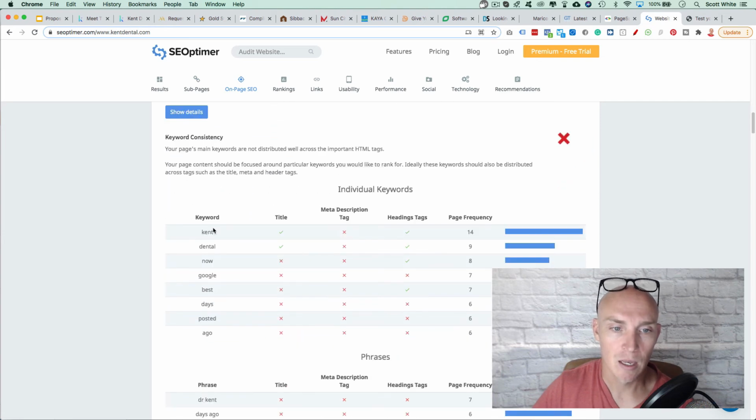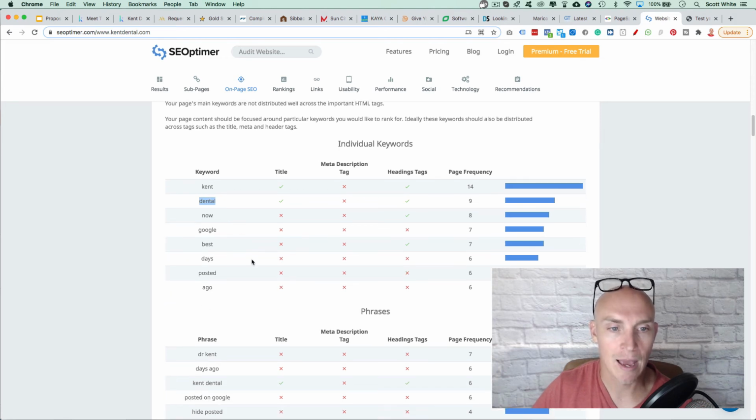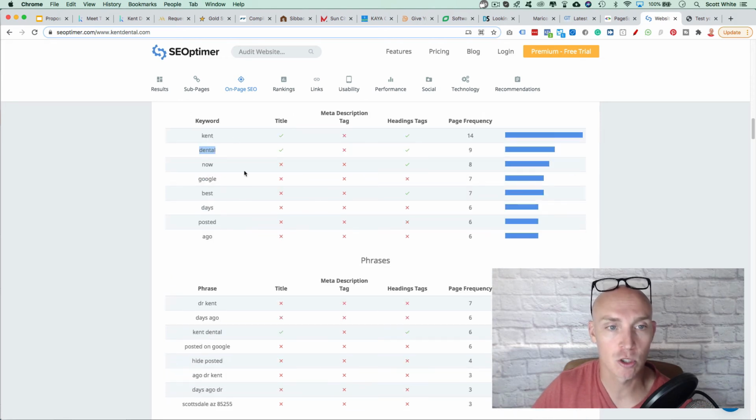The word dental is used 9 times in here, but it's not used in the meta description, so that needs to be added. Kent is obviously his name, so Google-wise, it should be dental, dentist, hygiene. Those are the keywords that the practice should be ranked for as a dentist.